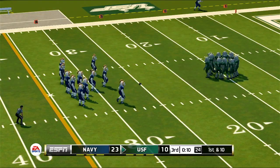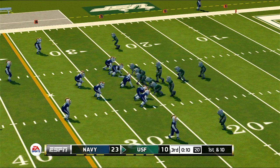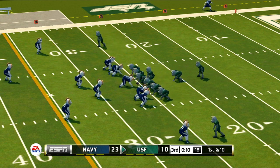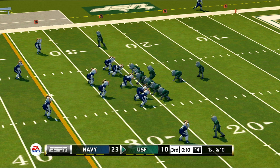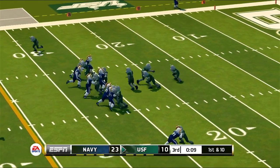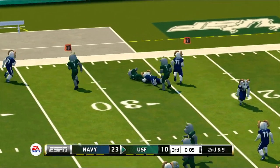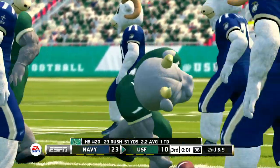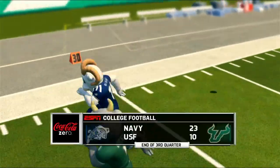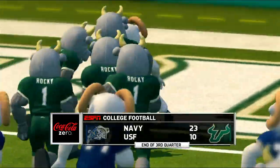There's got to be some sense of urgency to this offense right now. They don't have the luxury of wasting drives if they want to get back in the game. Give to the tailback. He makes it out maybe to the 26-yard line. And this is still anyone's ball game as we head into the final quarter of play. 23-10, Navy.